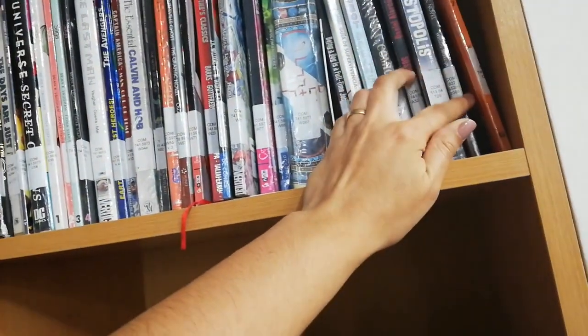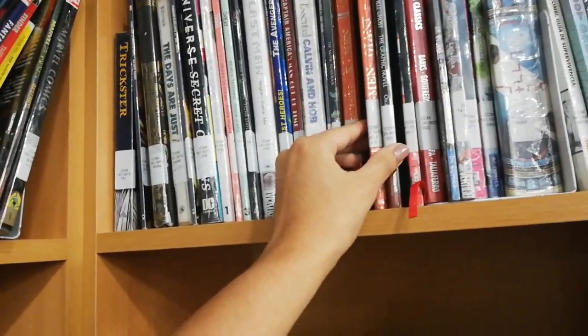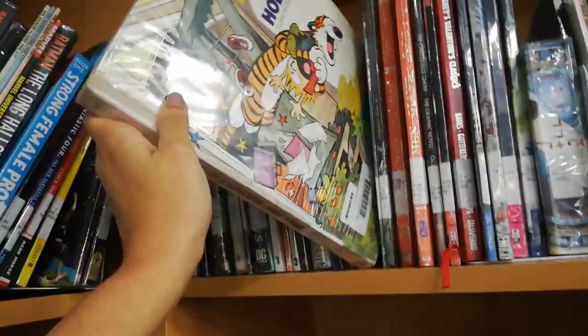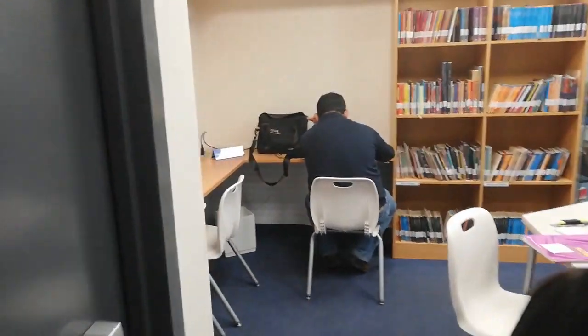And what do I see here? I think this time I'm going to check out one of these books. Yeah, this one? No, I don't think so. Right, Calvin and Hobbes. Have you read it? It's really, really good. I'm going to take it home. You can take comics for a week and literature in general for 2 weeks.